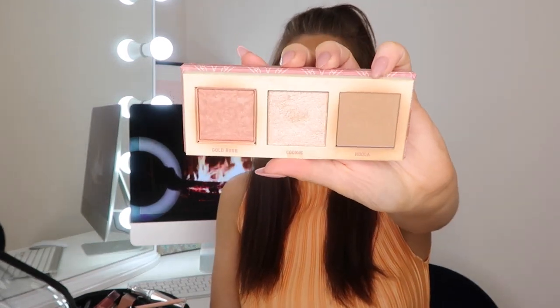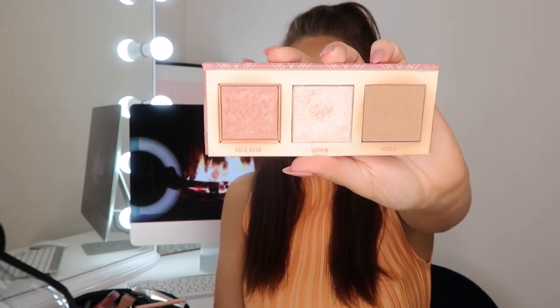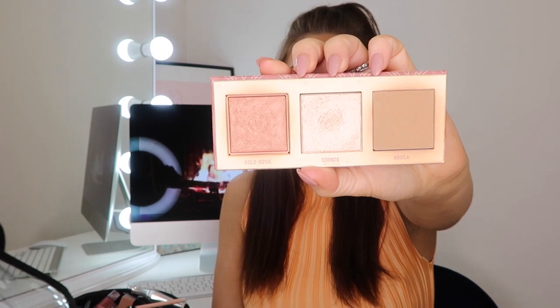So Hoola is just the one on the end here. You have Cookie highlighter in the middle, and then you have a Gold Rush blush on the end. So I actually love all three of these. These are absolutely fantastic products, and I like to have them in my everyday makeup bag because I know they're tried and true. Hoola is like, you can't go wrong with Hoola. Cookie is like an incredible highlighter, and I absolutely love Gold Rush as a blush.